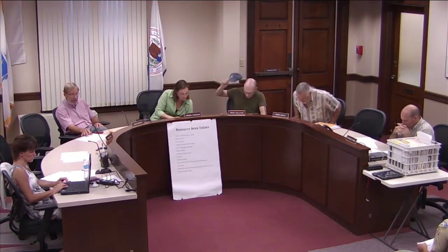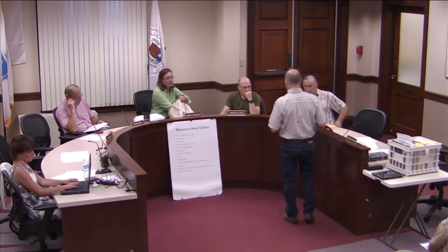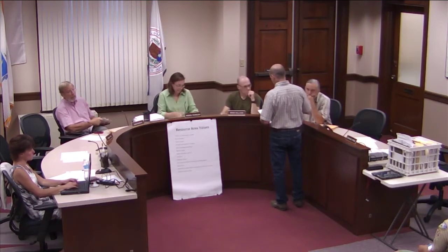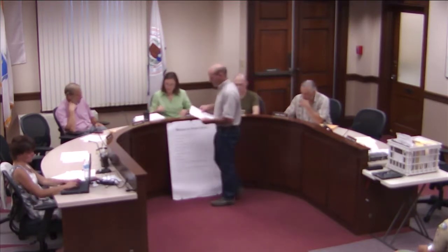So, minor project at 112 Colonial Drive. I received a request for a minor project at 112 Colonial Drive. It started out as a pool, at least that's what I heard. But when the paperwork came in, it turned into a little bit more. So I printed this out and some of the setbacks are on here. I just want the commission to go through this and see if you think it qualifies for a minor project.